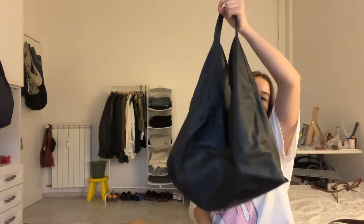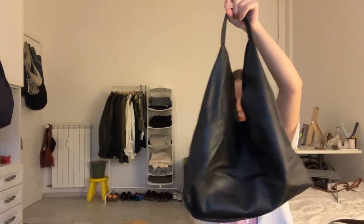I absolutely love it. My big leather bag, Other Stories bag I bought when I was in London. A very new purchase I made from Vinted. Yeah, crochet bag.